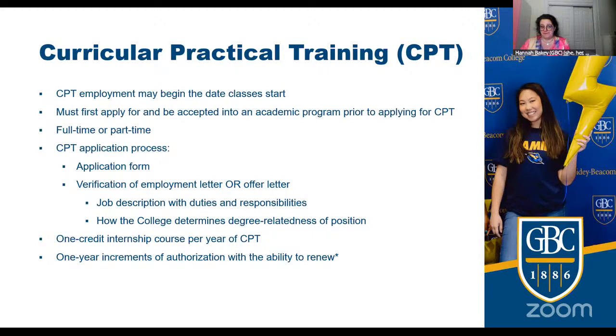We have our own application form that requests some details about your position. And then we also would have a verification of employment letter or an offer letter from your employer. The biggest component that we really need is the job description with the duties and responsibilities. That's going to be how we determine if that position is sufficiently related to your degree program to be considered curricular. There are some other details that we do request, and that's just so we can put them in the database as is requested.